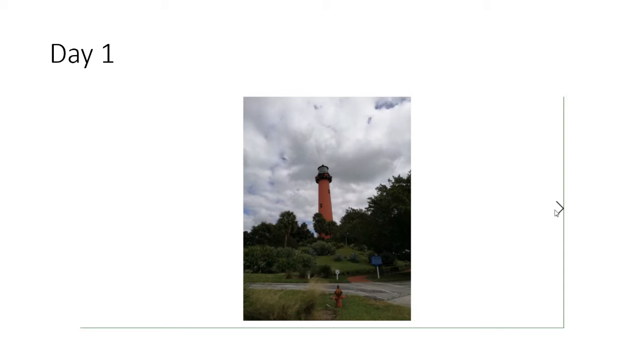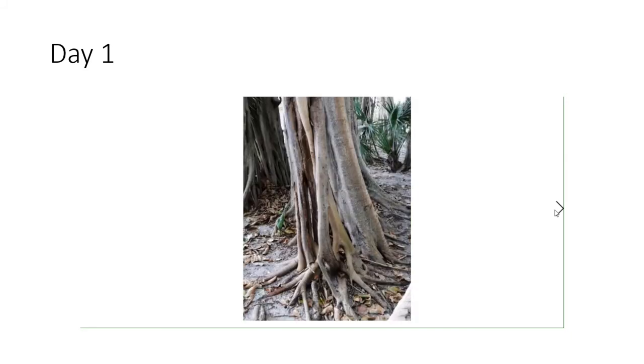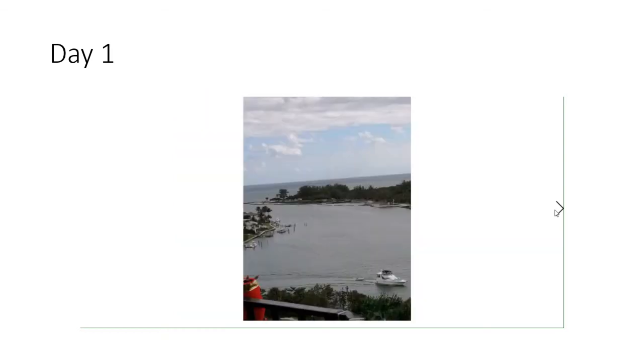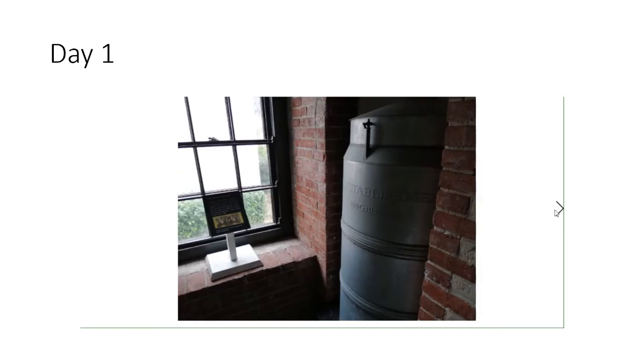Slightly over 100 steps. There were a couple of steps to get into the lighthouse, and then it's very curvy and very steep. I know because I climbed it. I made it to the top. And the views. Oh, lovely. Lovely views. Oh, then I had to climb back down.